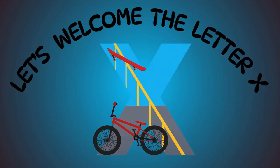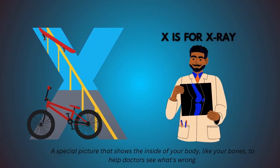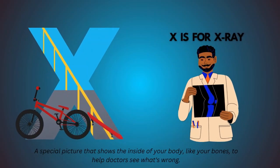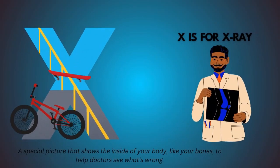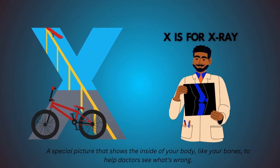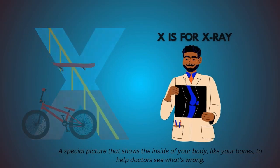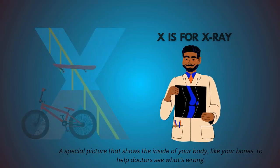Let's welcome the letter X. X is for X-ray. A special picture that shows the inside of your body, like your bones, to help doctors see what's wrong.